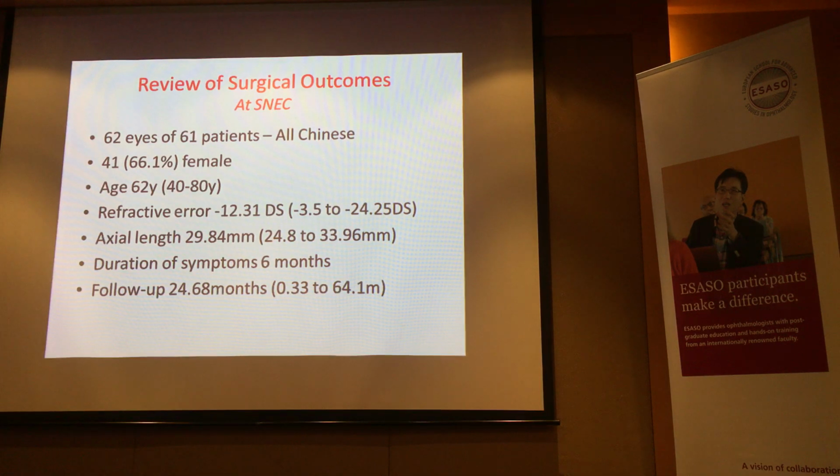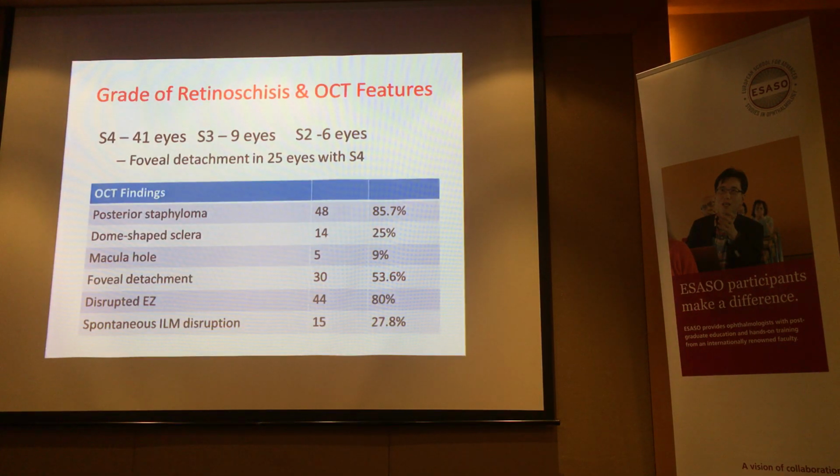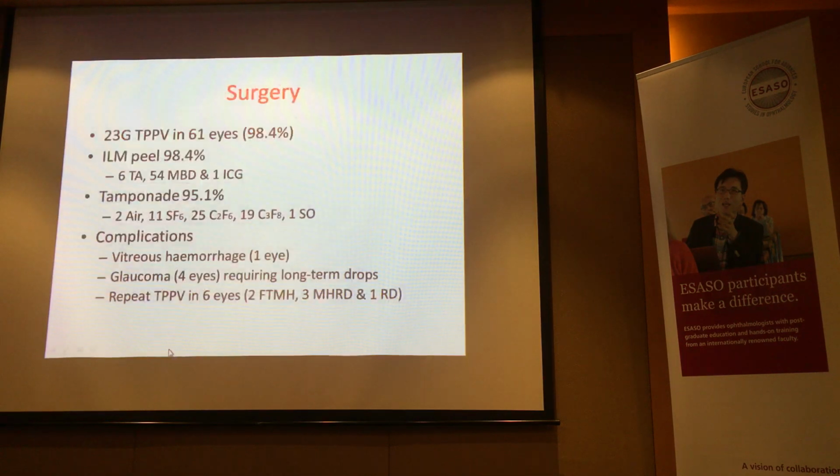So when we looked at our eyes that needed surgical intervention, again, you can see it's similar to the first study that we did. Refractive error on average is -12, axial length is again almost 30 millimeters. We found that the majority of the eyes that needed surgery were in S4, some S3, some S2. S2 because it involves the fovea. So if there's progressive thickening of the foveal region, you may have to do surgery. And some of them were associated with macular holes and ILM disruptions.